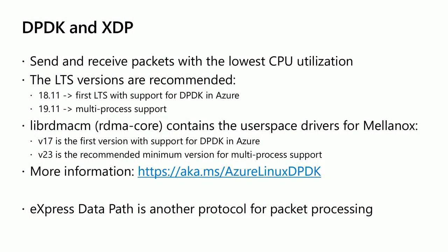There are some other interesting networking technologies out there. Data plane development kit is a way to do more of your packet processing in user space instead of in the kernel, and we certainly support that. We do recommend some specific long-term support versions. 18.11 was the first long-term support version that supported DPDK in Azure. And 19.11, which is coming out this month, the 11 is November, will have multi-process support, so you have multiple processes cranking through packets. This is the way to go.